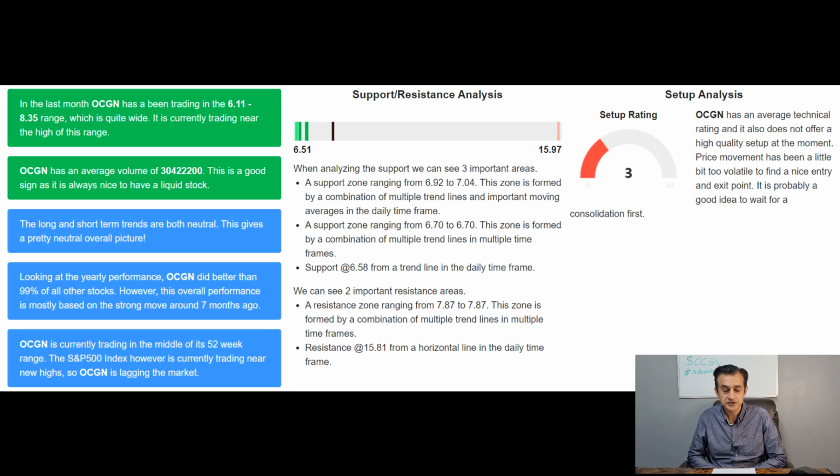So we're going to have a look at the support and resistance now. On the screen here we can see support is around about $6.51 with resistance on a high of $15.97, but the other resistance zone is currently right now around about $7.87. I do believe it could easily break this $7.87 resistance fairly soon. There is some good news. There was a presentation and there was announcement of financial results on the Friday. In terms of volume, we can see volume was in excess of 30 million.